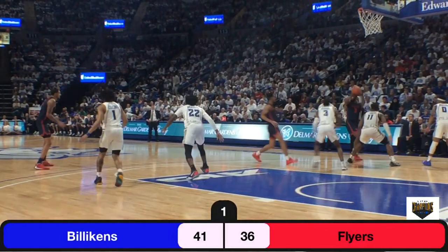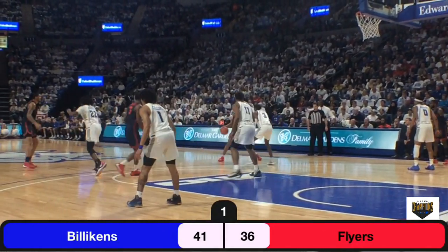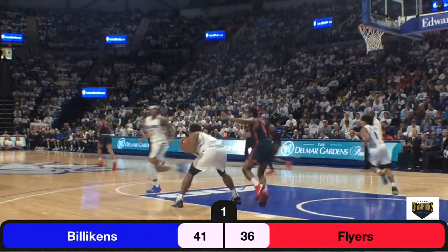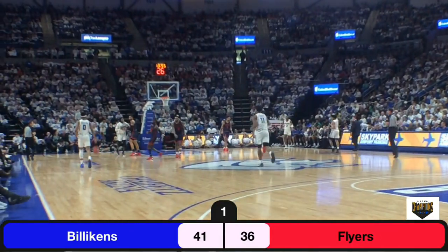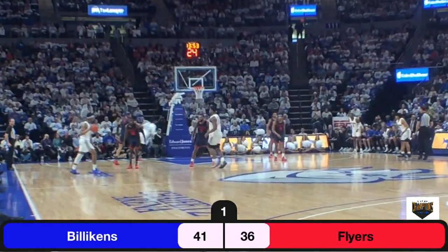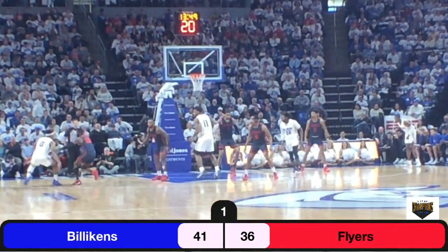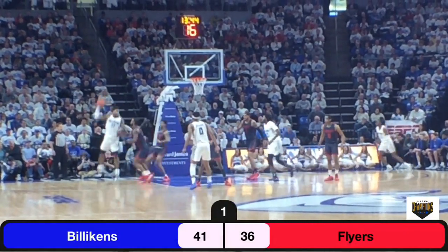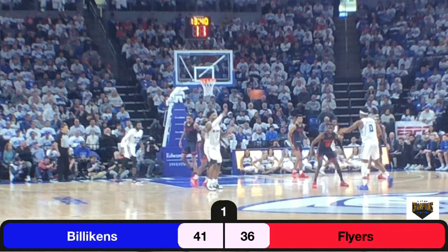Dayton Flyers with the ball, down 41-36. Watson from deep. No good. Rebound French. He gets it up to Goodwin. Goodwin has played the entire game. Down to French it goes. He gets double teamed. Back over to Goodwin.